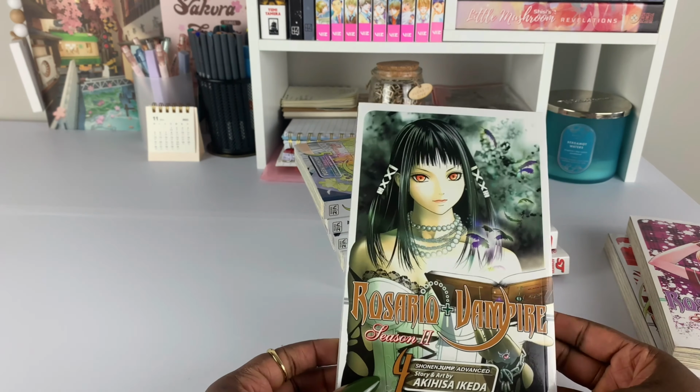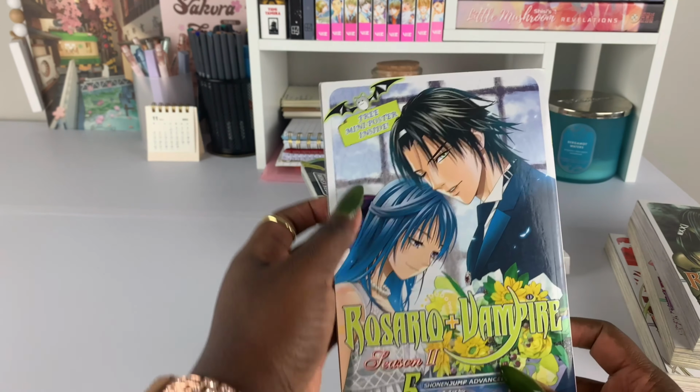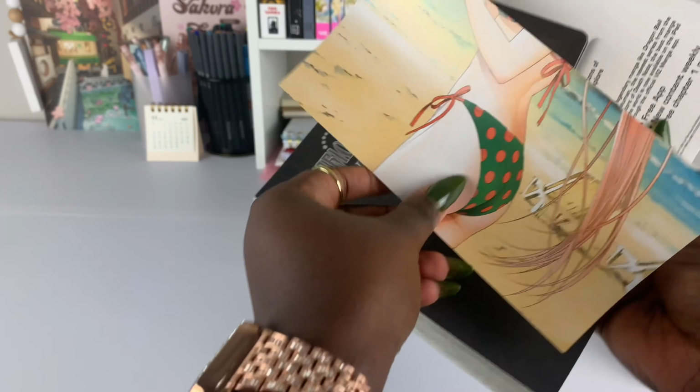I really love these volume covers. They are serving editorial realness. I mean, look at them. They look like they're posing for some sort of magazine. I love them so much. And some of them have mini posters inside of them.